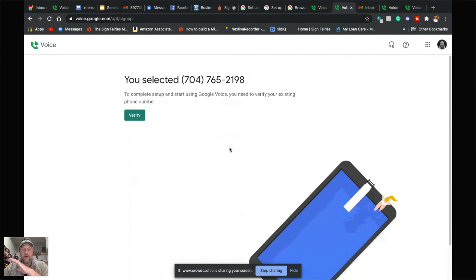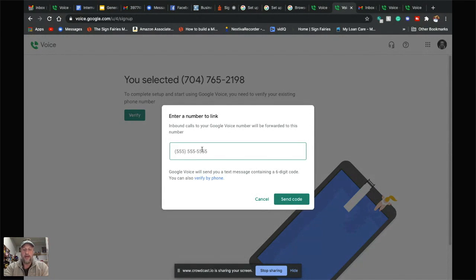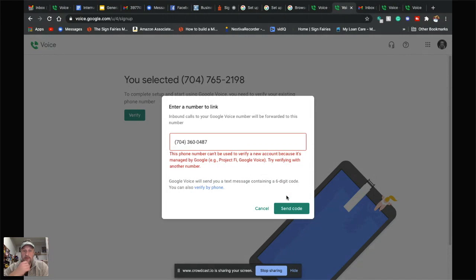In order to complete the setup, they're going to give you this number. So this is going to be your number. You need to remember this number and never forget it. To complete setup and start using Google Voice, you need to verify with an existing phone. So now you're going to verify. I'm going to put in my other Google Voice number and see if I can generate a code. No, it won't let me do that. I'm going to have to block this out.